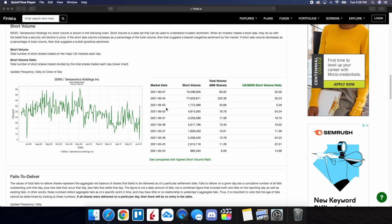Taking a look at the history of the short volume ratio, Senseonics, of course, is no stranger to being above 21%. We also have seen a low here on June the 3rd where it was at 5.26, so we had a lot of shorts that were actually covering their positions. But as you can see, they are definitely ramping back up. We do see a decrease from June the 4th, when it was at 35.23, and then we see it down to 32.